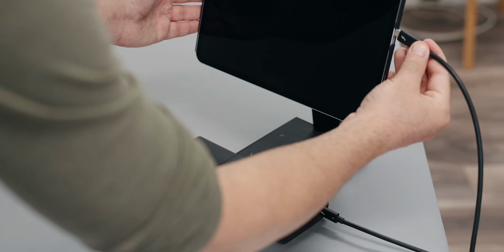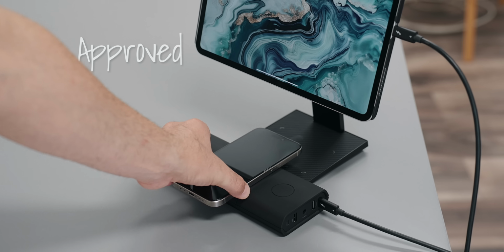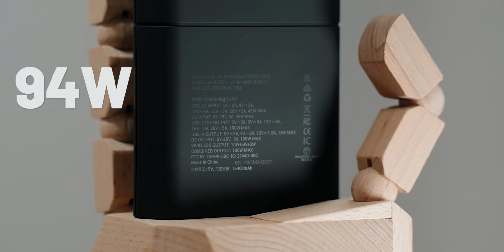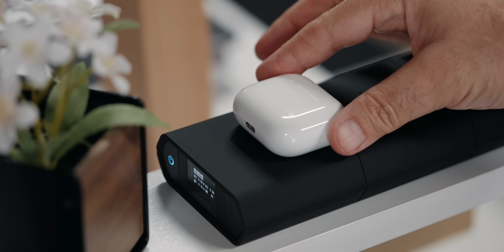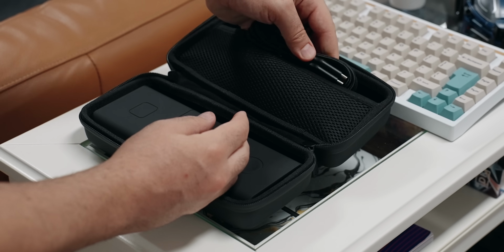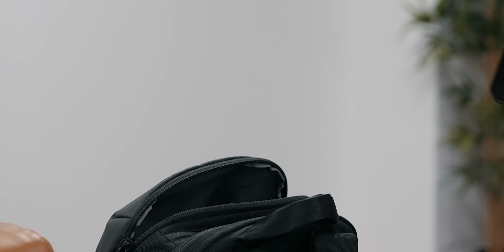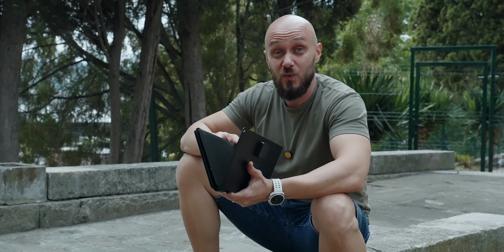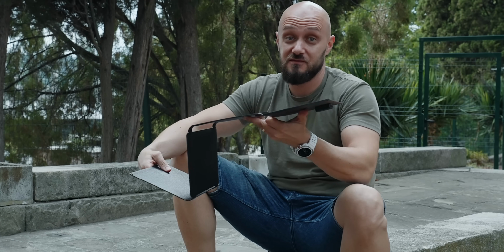It can charge a laptop, tablets, and other high-powered devices while remaining TSA approved, meaning I can board with it on a plane. With a 94 watt-hour battery capacity, I can charge my Surface 2 times or my earbuds 30 times, which is a lot. Unlike many other recent techs, it comes with a protective case and a 65-watt GaN charger in the box, but here's the kicker. Now, OmniCharge also offers a 36-watt foldable solar panel, which is something that I've never dealt with in the past.